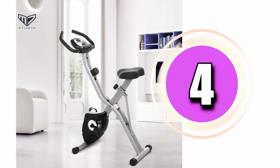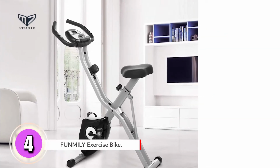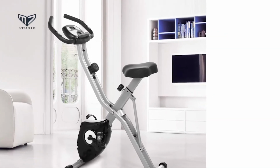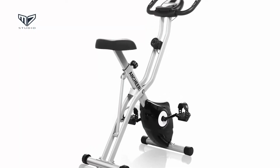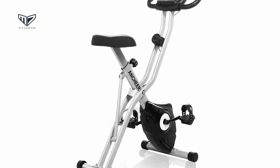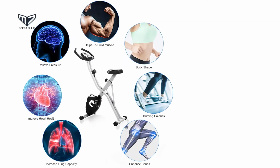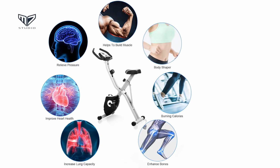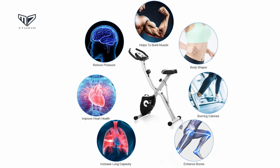Now moving to number 4, Funly Exercise Bike. Taking a ride in the safety and convenience of your home is a great way to stay in shape. The Funly bike can be adjusted to fit just about anyone's size and fitness level. The seat has 6 positions, and the bike will support up to 300 pounds. There are 10 levels of tension to give you more control of your workout as well. That's more than any other on this list.